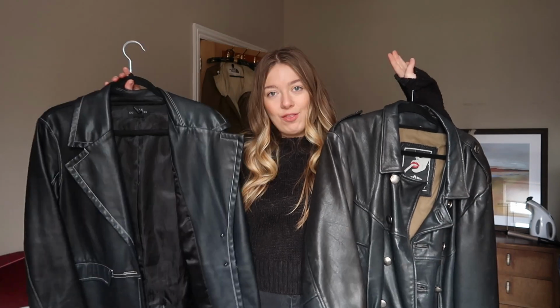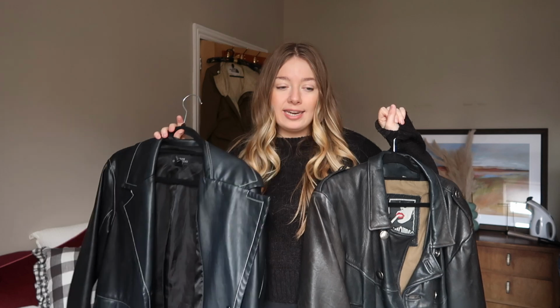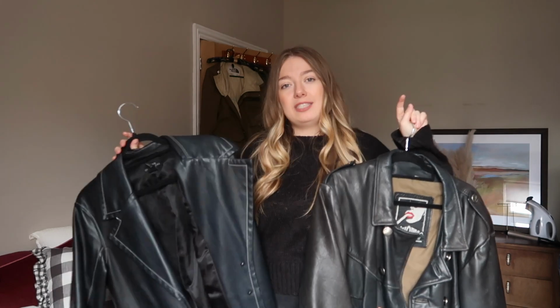I couldn't start this series without including this, so up first we've got our leathers. Now, we all love a leather jacket. It is a staple in our wardrobes. If you don't own any leather jacket, then where have you been? Maybe you don't like leather, and that's fine, but I feel like a leather jacket has to be a staple in a wardrobe.